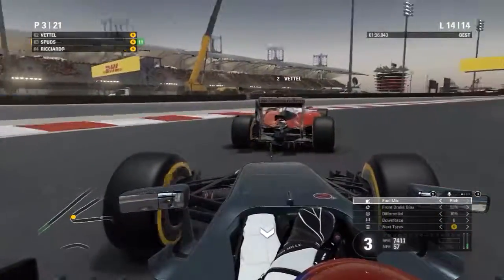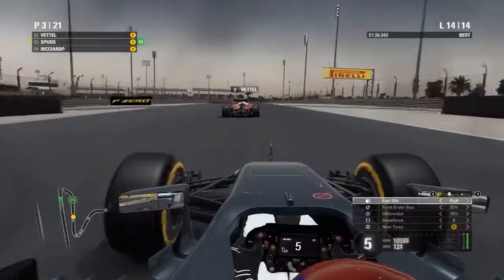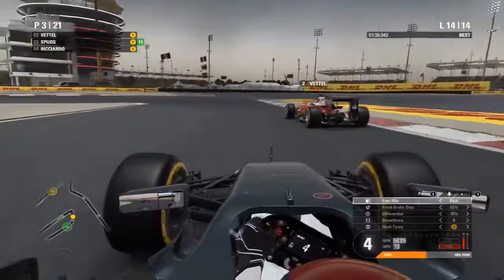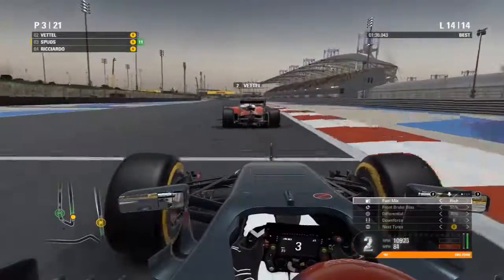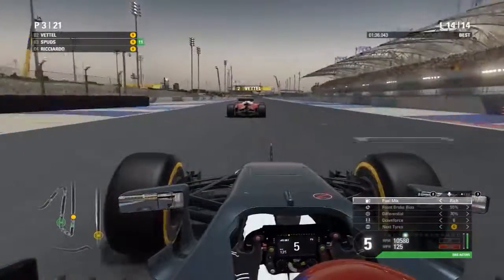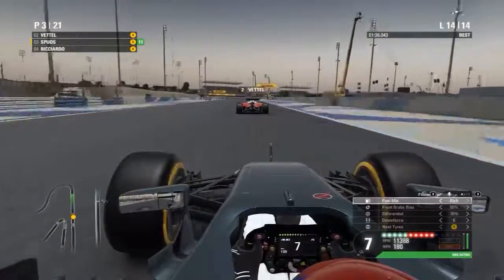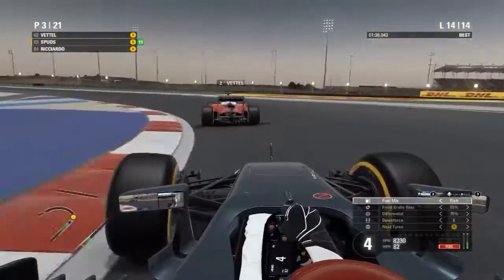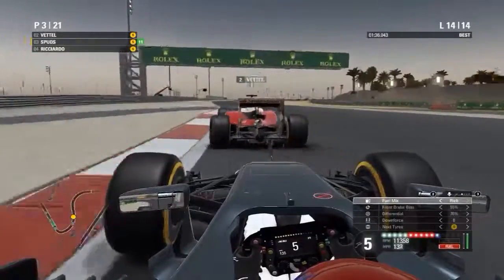Second place. Just right there. Right in front of me. I just need to find a way past him. Don't want to mess up this corner. But I kind of do. But got a DRS. Don't think we're going to make it into this corner. Don't want to lunge. Don't want to mess it up now. But just going to get the door slammed right in my face there.